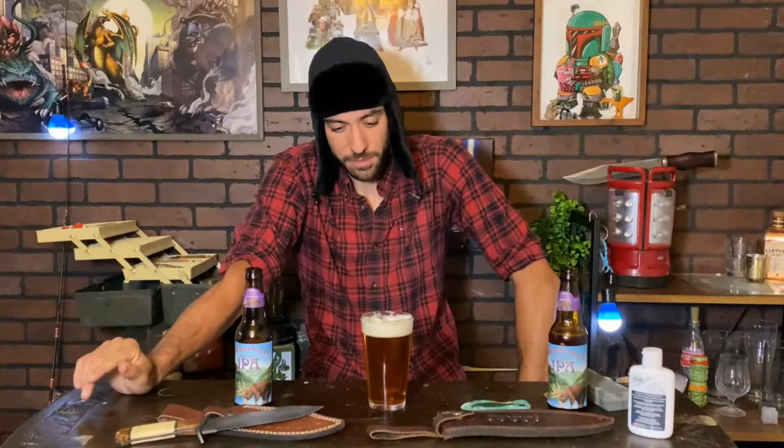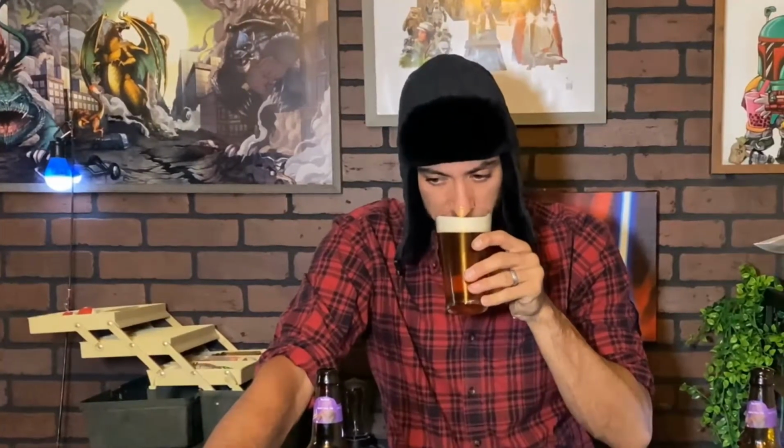Oh, they are not kidding. That is definitely Pacific Northwest hop resin. That is a tasty brew. There is definitely a malty back end. You're gonna think I'm crazy, but that malty back end is almost reminiscent of a Marzen or an Oktoberfest beer or a fest beer.